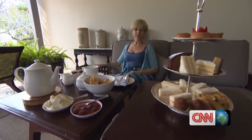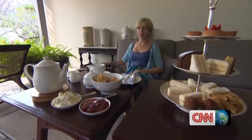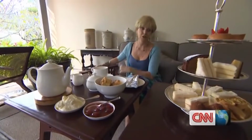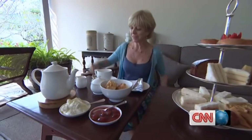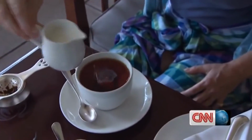Where my journey in Sri Lanka started, actually. I did the spa here, so I was here for a long time and grew to love the place. And how can you not love the afternoon tea? It's just a magical place and I love it. I love everything about it. So, tea time. Take me away.